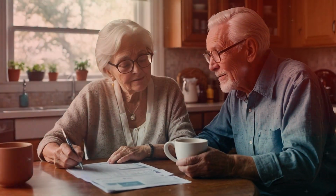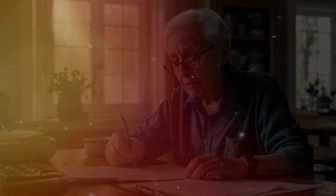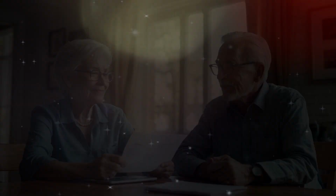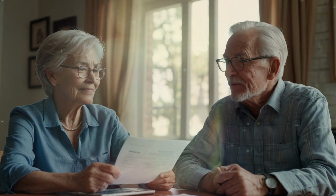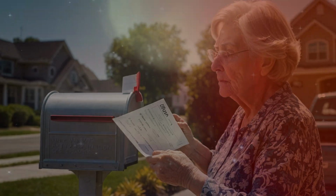But here's where things get interesting and what many news outlets aren't reporting. This update isn't just about convenience, it's about financial security. With inflation continuing to affect everyday expenses, having your benefits arrive earlier can help prevent late fees on bills and reduce the need for short-term loans or credit card use. Have you calculated how much those late fees might be costing you over the course of a year? For many Social Security recipients, it could amount to hundreds of dollars, money that could be better spent on essentials.